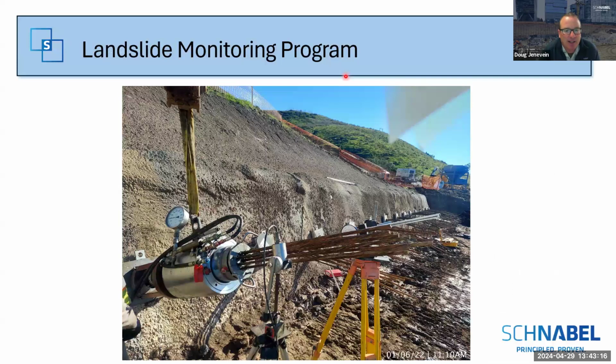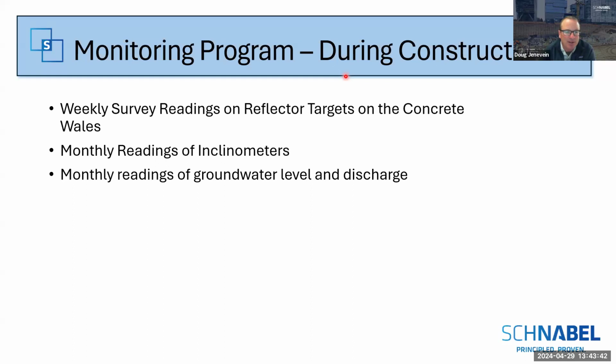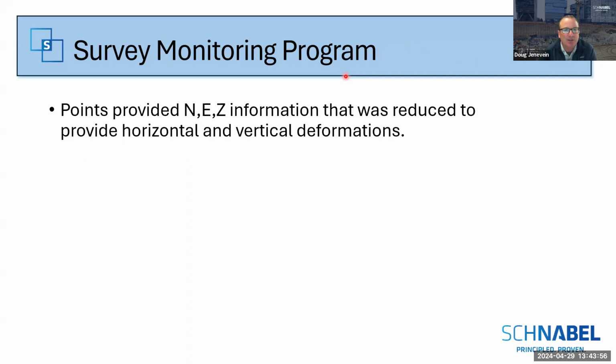In addition to the drains and piezometers, we also had a physical monitoring of the slide for movement during the construction projects, and it would be implemented long term. So we performed weekly survey readings on reflector targets on the concrete whales. From those, we also did monthly readings of the inclinometers that were installed as part of the characterization program. And again, monthly readings of the groundwater levels and discharges. That was from a drain upslope of our work. And then we instrumented tiebacks to monitor loads, and those were monitored during construction as well.